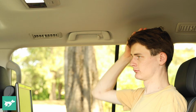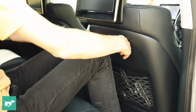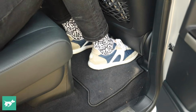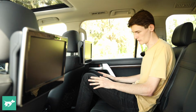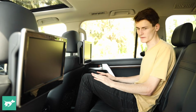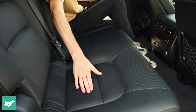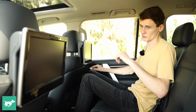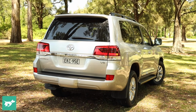As for space on offer, I've obviously got plenty of headroom here, and I've got plenty of legroom behind this driver's seat. They are also adjustable fore and aft, and with the backrest as well. The only issue is, with my driving position in the front seat, I've got very poor toe room, which I don't think is a particular issue when you've got so much space, but still worth considering. The seats themselves are actually very comfortable though, so you'd be comfortable sitting in the back here for long periods of time. Now let's jump around the back of this Cruiser, where we'll suss out the practicalities of the boot.